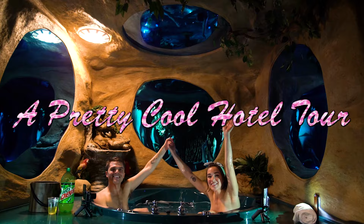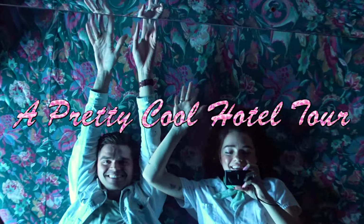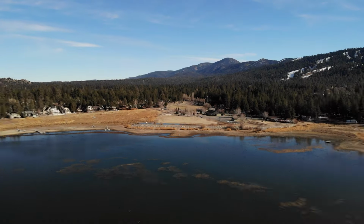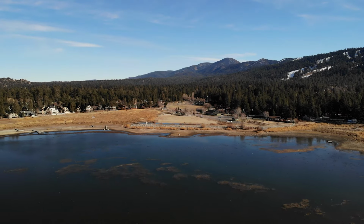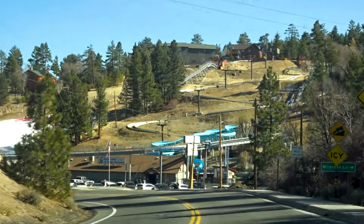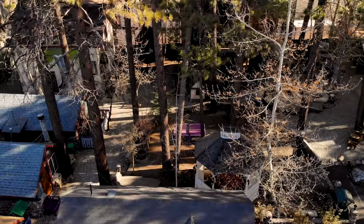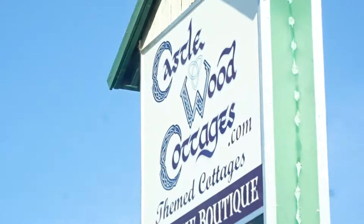A pretty cool hotel tour! We are on our way up to Big Bear, California, which is a really cute, cozy little mountain town. We are heading to Castlewood Cottages, which are themed cottages. I kind of don't really know what to expect, but I'm excited to check it out, and hopefully it will be a hidden gem. Let's check it out.